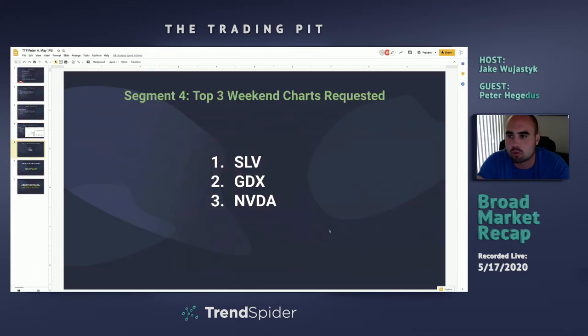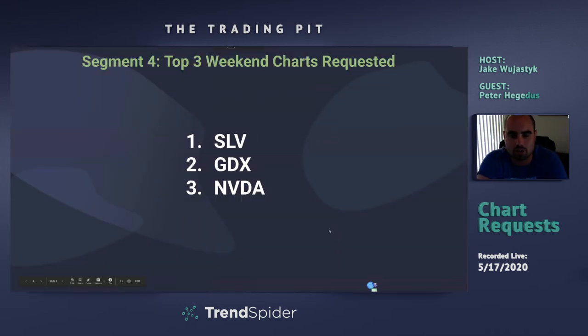Going into segment four, we do have some different tickers. We saw quite a common theme across the board this weekend: SLV, GDX, GLD, NVIDIA. So we'll pretty much jump right into this. But you'll see that over the weekends, these change very drastically. Remember a couple weeks ago, it was airlines. That was the big topic, and airlines really haven't done anything since then. So you'll see over the weeks, if you watch these consistently, we're seeing what's hot.